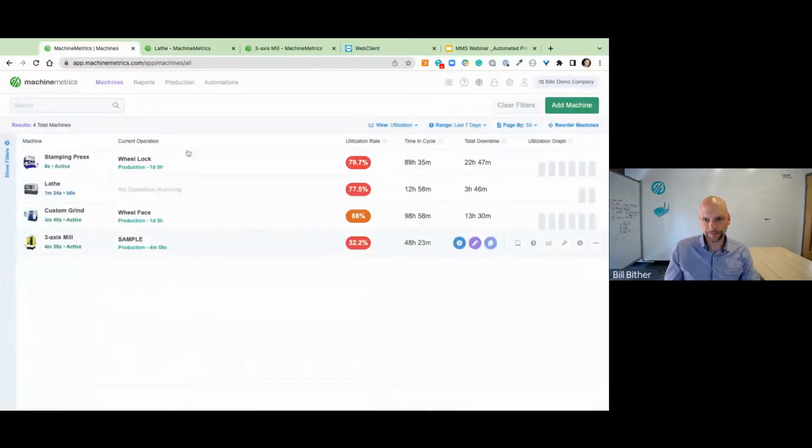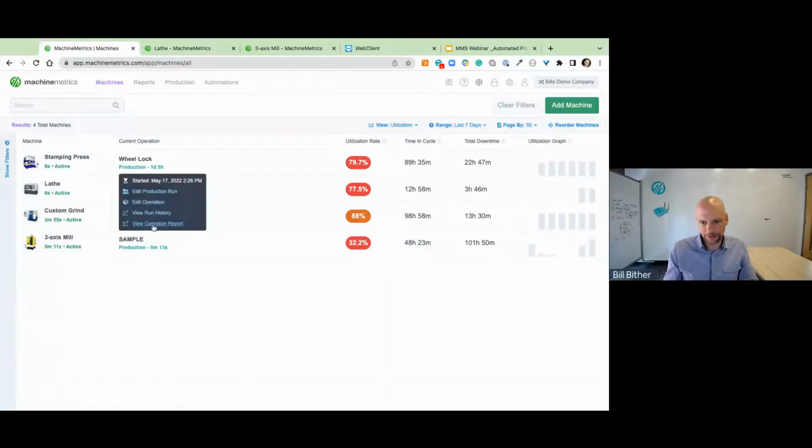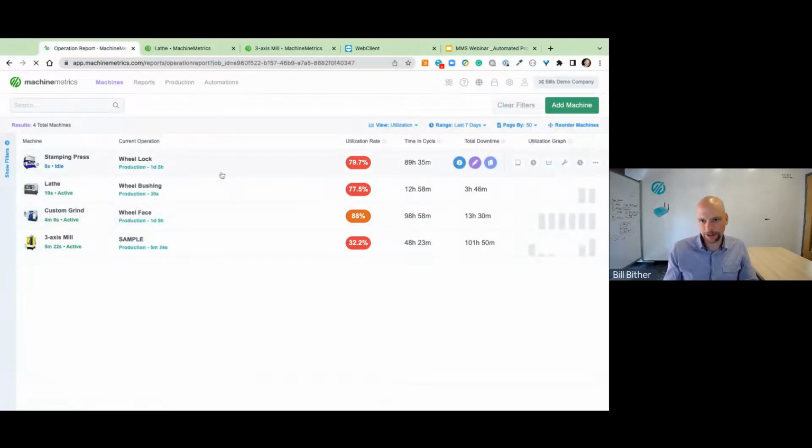Going to this list here, what I want to point out is that now that we have this information from the machine, you can see that we're running that wheel bushing. Let's go and look at the reporting. Here we have that sample job, and I'm going to look at the operation report.